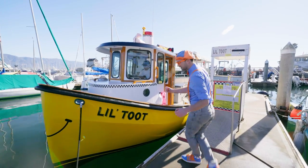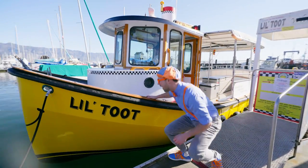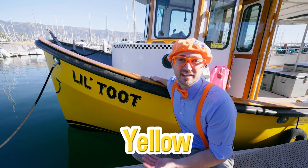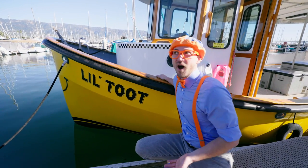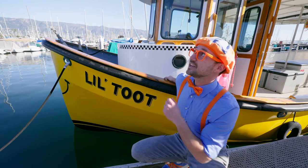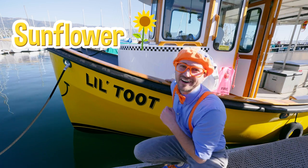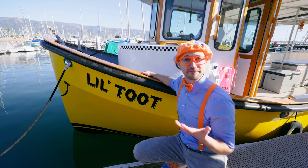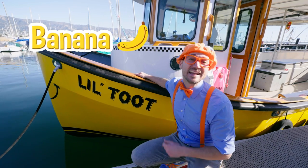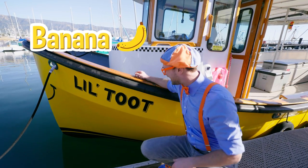Whoa! Cool! Look at this boat! Wow! It's the color yellow! Can you think of anything that's the color yellow? Oh yeah! Like the sun! Or a sunflower! Cool! Hey, what about any fruit that's the color yellow? Yeah, a banana! Good job!